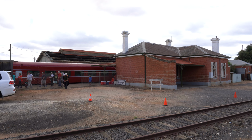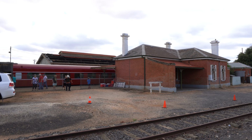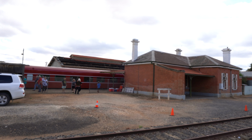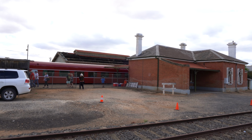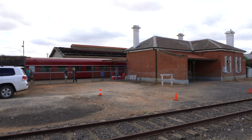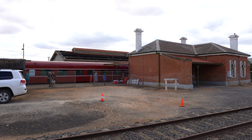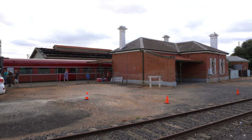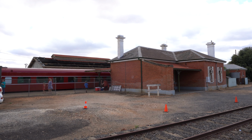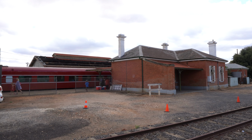All right, do you see that shed that's got no roof really on the other side of the train? That's the good shed. And I think I'll wait for the train here to leave because it's due out in about 10 minutes. I think I'll wait for that to leave and then I'll show you a bit of the good shed. Maybe we can get inside the station as well when all the people disappear. We'll see.